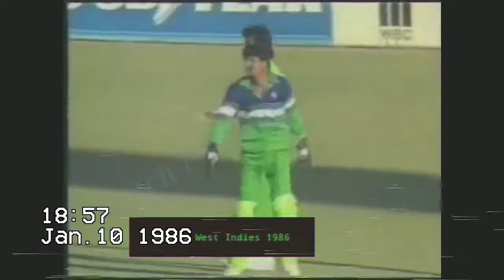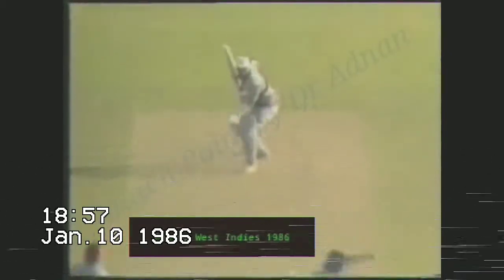And an edge just short of the keeper. It was a pretty good delivery there from Salim. You could almost say that was a real Jaffa. Very well bowled. And quite unbelievably not carrying through. Imran Khan, in fact, has just indicated to Wasim that he wants him a bit finer now.